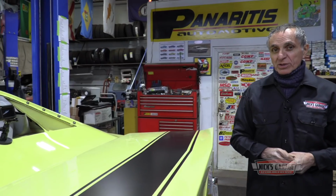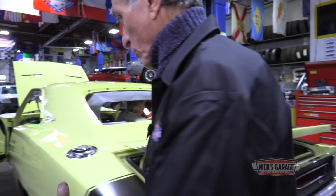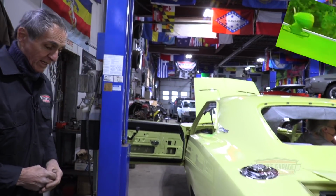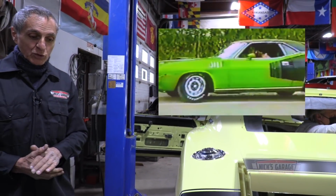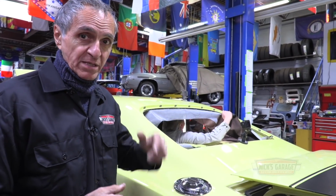On my '71 Hemi Cuda, I installed a decal on the billboards, which goes across the whole quarter panel and a third of the door, back in the mid-70s. I remember buying those decals brand new from Chrysler and Martin Motor Company in Plattsburgh, New York, because they were not available in Canada at that time. It was back in 1974, 1975. I remember paying $86 for the four pieces.